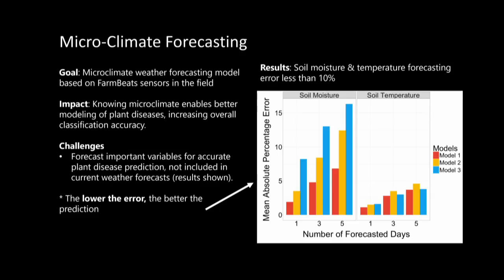This is one of the use cases that we have. What we built is, once you start getting sensor data from the farms, we are also predicting, for example, soil moisture and soil temperature in advance. So right now farmers, all the tools that they have is they go to weather.com or any site, and it will tell you whether it's going to rain or not, what the temperature is going to be. It doesn't tell you what your soil moisture is going to be in the next, say, 5 days or 7 days.